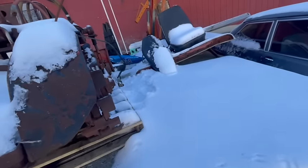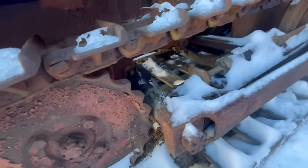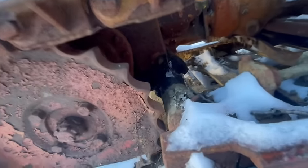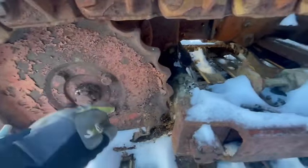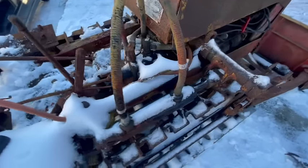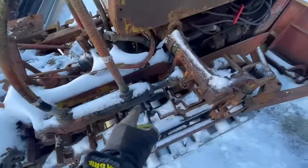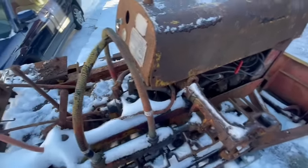Oh man. And then rear drive, tensioner in between. It's like kind of portal gearboxes down to this axle. Some gnarly looking tracks. Single hydraulic ram that looks to me like it only lifts.